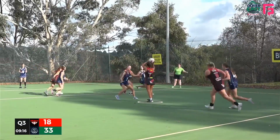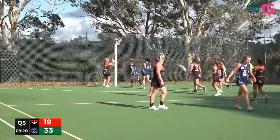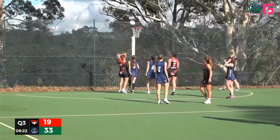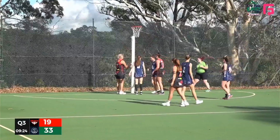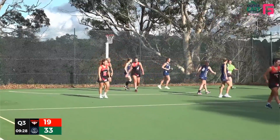And Preston's got it in the centre. Goes to Wolf and Patel. Wolf and Patel with a long pass to the advantage of Lalanting. This for 2 goals in a row. Doesn't get it. Will get it back, though. Puts it through that time. 33-20. 2 goals in a row for Emerald.